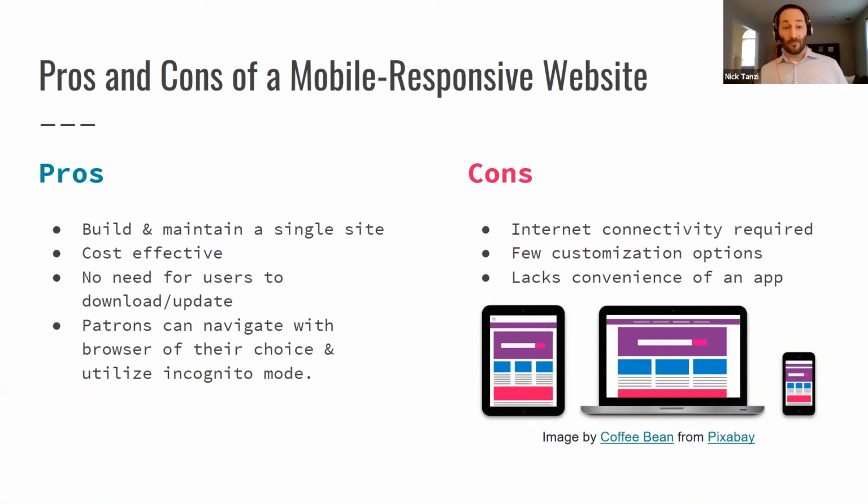On the other end, a mobile responsive site, and that's a website that adjusts to the screen size. And that's really where you have to be right now in the year 2021. But if you have a mobile responsive website, some of the pros: you build and maintain a single site. That's cost effective, less time, less money. There's no action that your users have to take, right? They don't have to download anything. They don't have to update anything. They're getting the current version of your site.